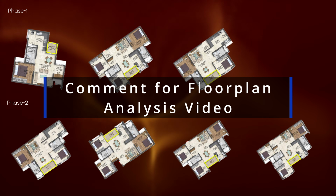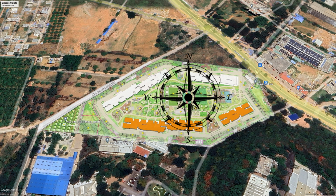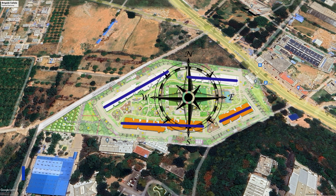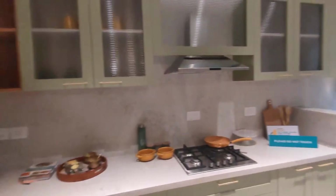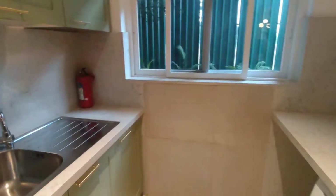Also, there is more wastage in the floor plan as well. We will see the floor plan comparison in detail in another video. As the towers are not directly aligned with natural directions, the same units in different towers will have different orientation. So you need to consult with the Vastu expert while choosing your unit for yourself. The utility is a closed space inside the kitchen. Room windows were smaller related to other projects.